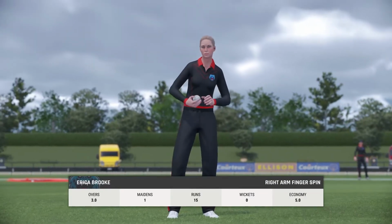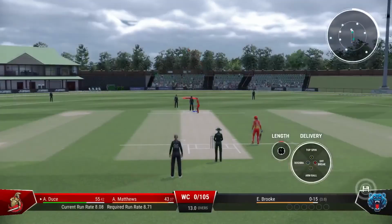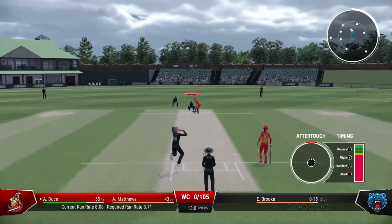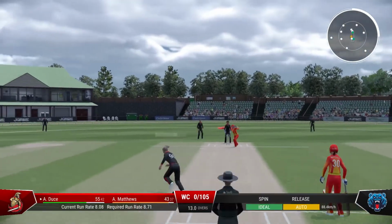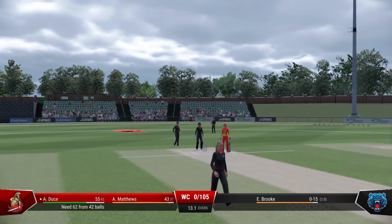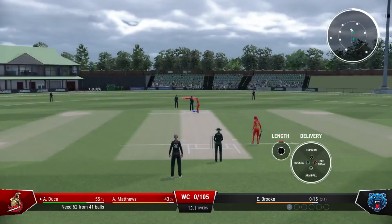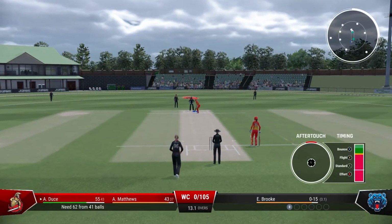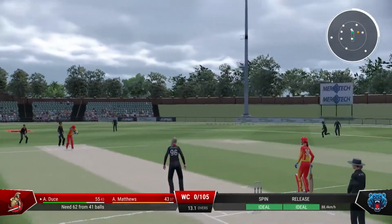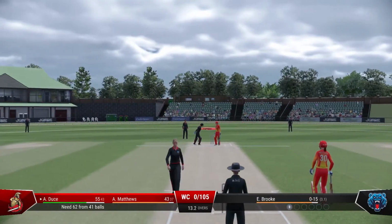Brook back on now, the spinner coming on to bowl. Last over for him. Still scoring at 8 runs an over. 62 for none. Still got their openers in. Juice on 55. Matthews at the other end on 43. Couldn't get it through the field.